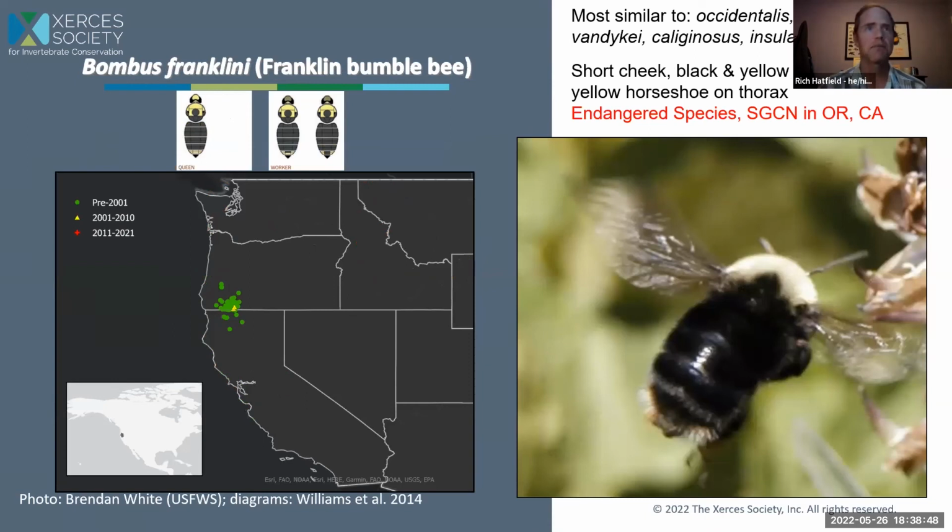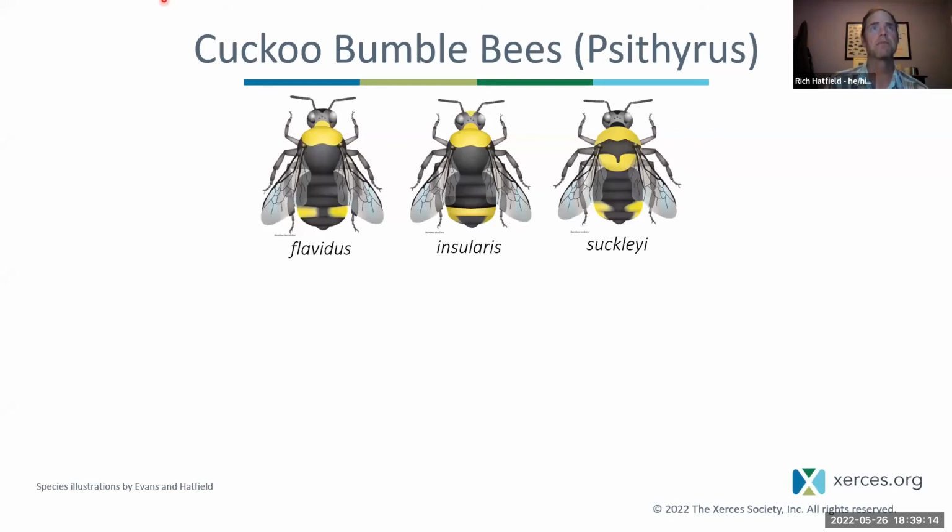I'm just going to bring this slide up again. This is the same slide that Leif showed you with Bombus franklini. I'm including the species in ones with white hair as well, because the species can also have pale white hairs here. And because it's of conservation concern, we want to remind you of it as frequently as possible. I have nothing new to say here other than we hope you go out and try to find this bee. And I put some resources in the chat to hopefully help make that happen. And with that, I'm going to pass it back to Leif to talk about cuckoo bumblebees.